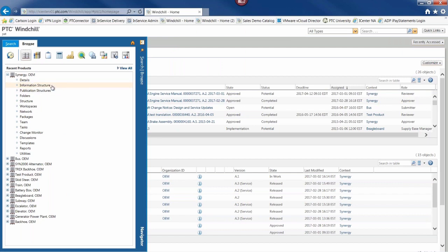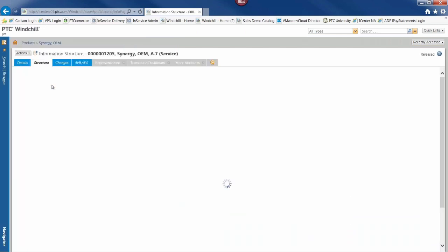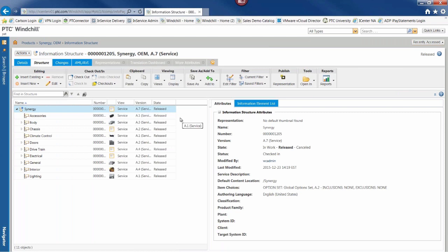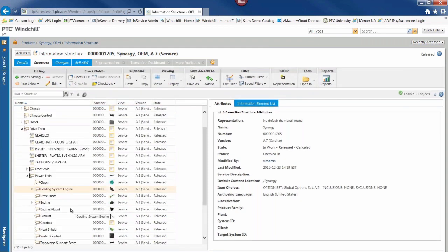We have access to two different areas here, our information and our publication structure. Now, the information structure, which we're going to be looking at first, is basically the encyclopedia of all the service information in support of a particular product or line of products. This is where I organize my product in the systems and subsystems that define it, and then I can navigate that content and get all the way down to the lowest level to see the documentation that we have made in support of any particular category that we have here.